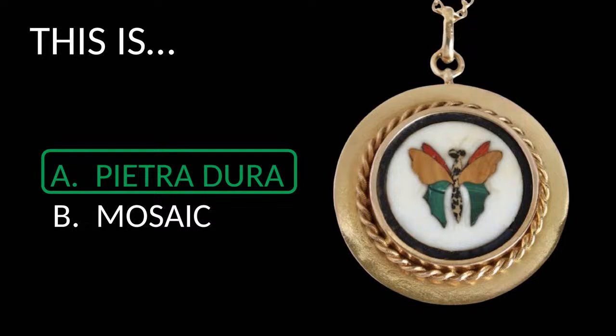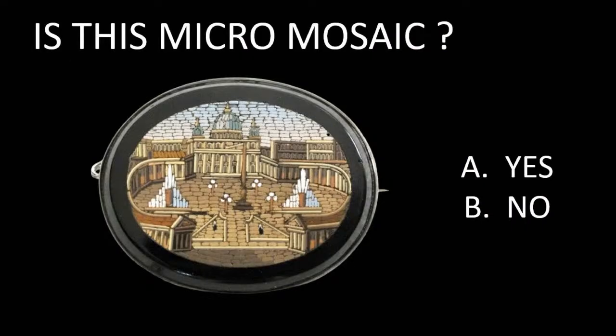And this one is tricky. You don't necessarily see a lot of Pietra Dura that is set in white. Usually you see it more in black, like our previous examples with the flowers. All right, good job on the first one. We are now moving into the second.